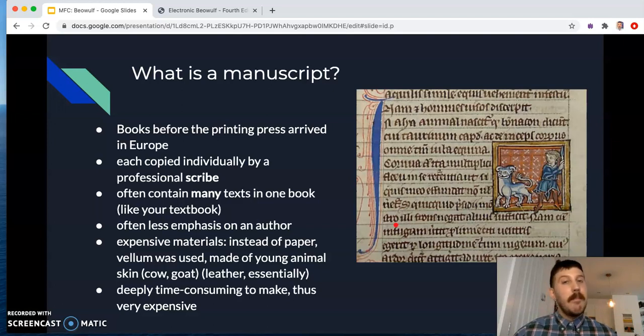Another difference between a modern book and a manuscript is that they were rarely written on paper as we know it today. In fact, they used something much more hardy and long-lasting, which is the skin of a young animal. When you're looking at a manuscript, you're looking at animal skin that has been stretched and dried to make a writing surface out of it. That's usually referred to as vellum. So manuscript pages are made out of vellum, and they last an incredibly long time, which is why so many manuscripts from the Middle Ages still exist today.